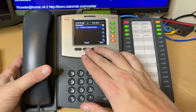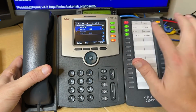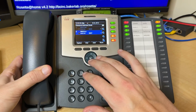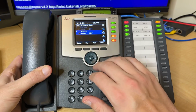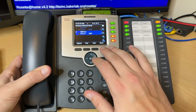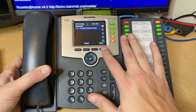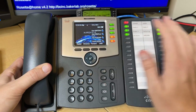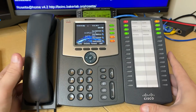Now also, we have a directory here. I don't have much in my directory because I pretty much have everything I need with the sidecar and the buttons here. You'll see I have Dan and I have Don, 5636, 5637 in here, and you can add as many people into your address book as you would like. You can change how the phone rings, you can change how loud it is, you can change the screen up here, all different kinds of stuff to customize the way you want it to be.